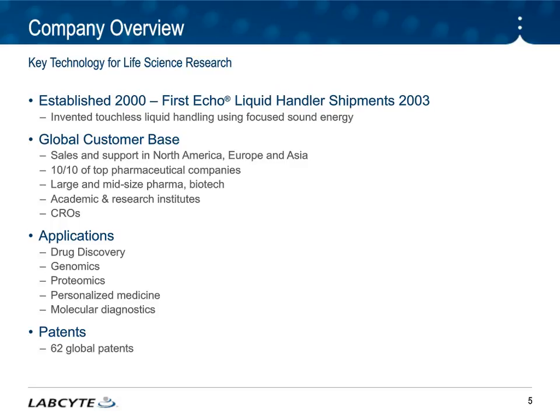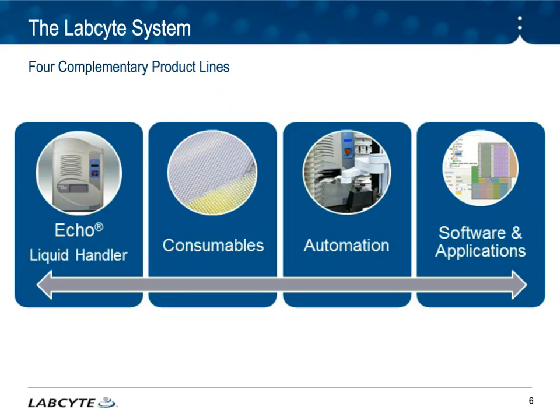Over the years, LabSite has grown to additionally manufacture and sell consumables, automated robotic systems, and software as complementary components of what we consider to be end-to-end solutions for a number of sample preparation workflows.